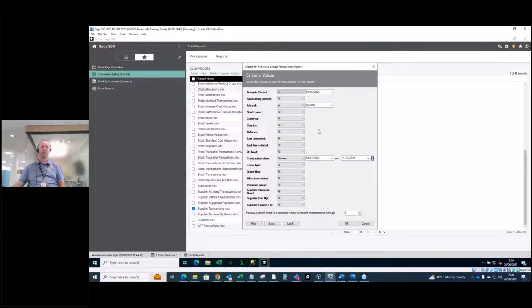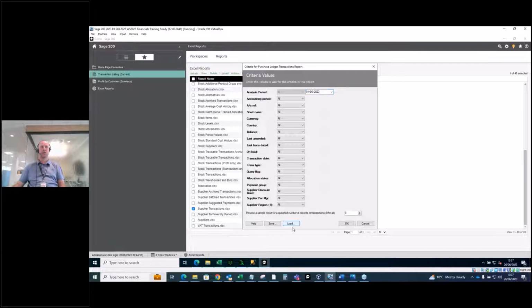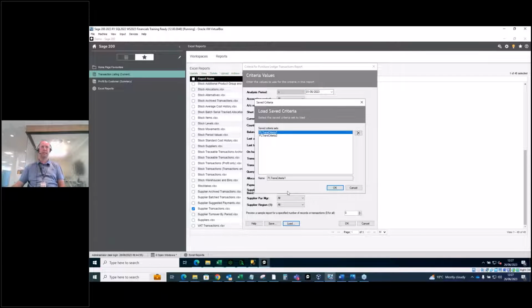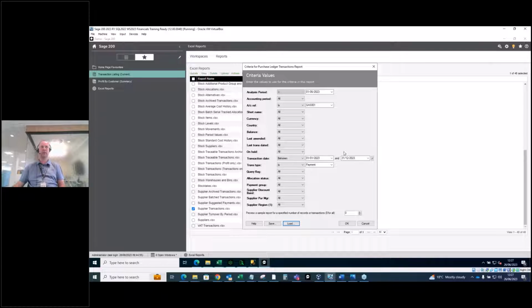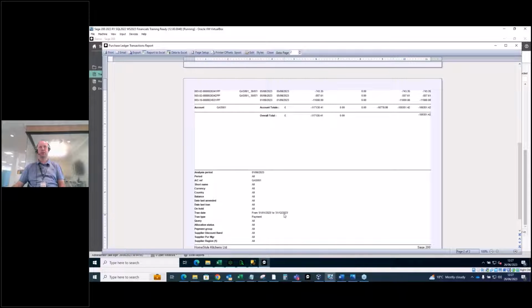So instead of putting the criteria in here each time, I can click on save and save this as a criteria. The next time I run the report, I can click on load and I've got the saved criteria here. I select it, choose OK. There's the saved criteria against this report. If I then click on OK, I've now got 2 pages specific to gas 001 just for the payment transactions for that specific date range, January to December.